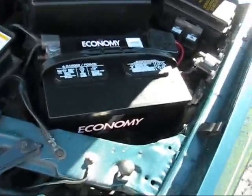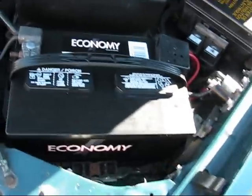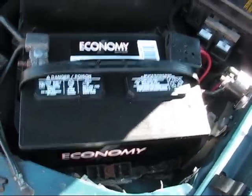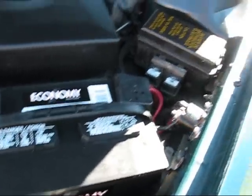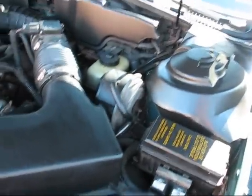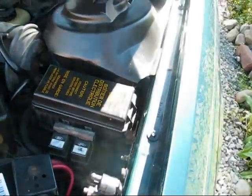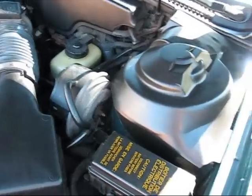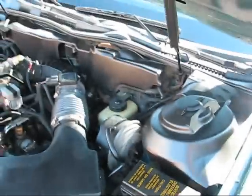Release is nice. I put a brand new battery in it just yesterday. So it is brand new. Air filter's good and new. All the fluids look good, they're clean. There is a light under there. We'll turn it on next.